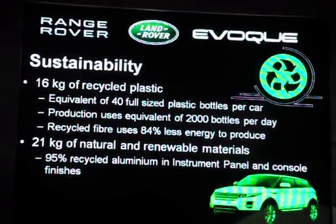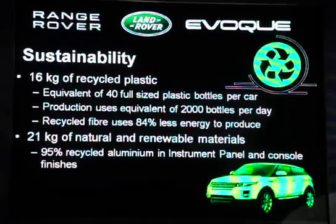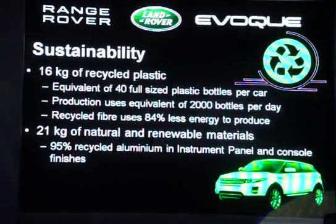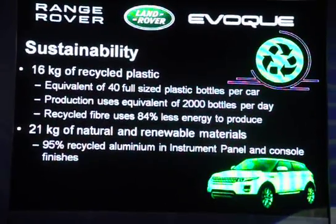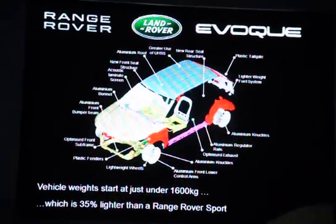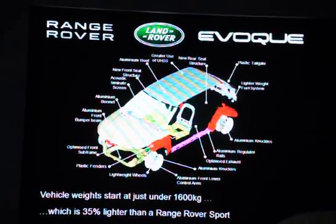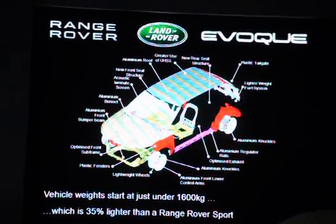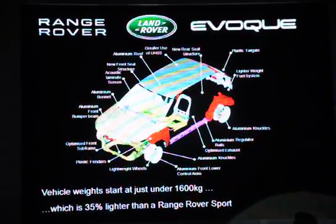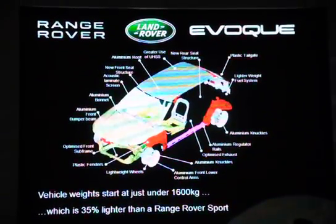And through to its cause of sustainability, Land Rover has used a significant amount of recycled, renewable, rechargeable material in this car. And ladies and gentlemen, as you can see on my next slide, there is several light material used on this product, which starts the vehicle at a whopping 1,600 kg lighter than the Range Rover Sports, and that is truly an achievement for a product.